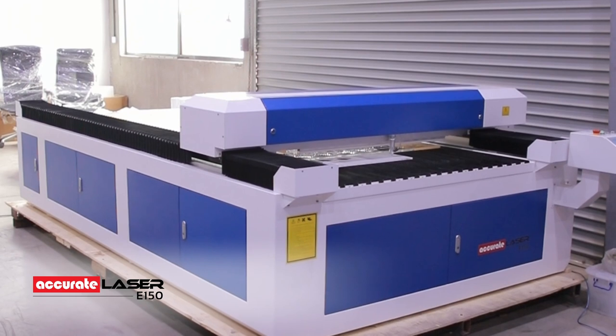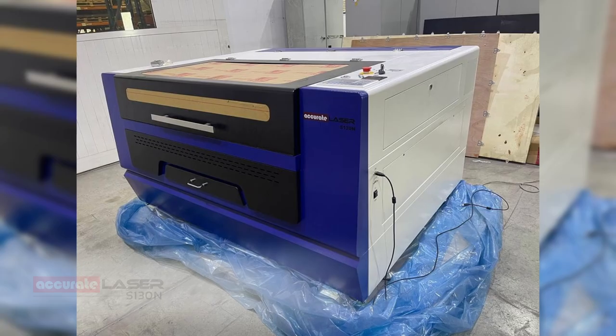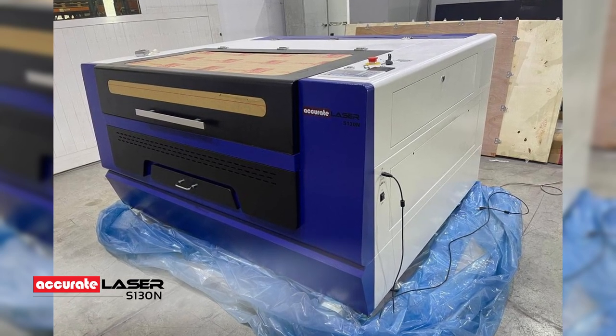If your requirement is a lower wattage model, we also offer Accurate Laser E150 and S130N with 150 watts peak power and 130 watts peak power respectively.